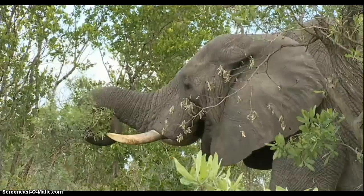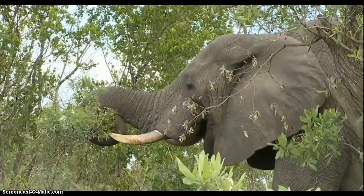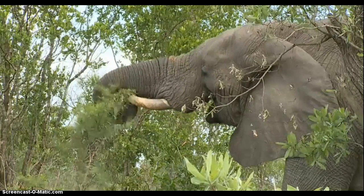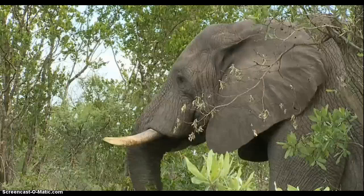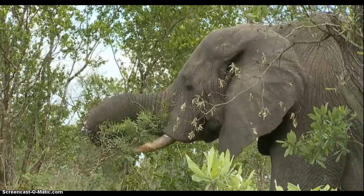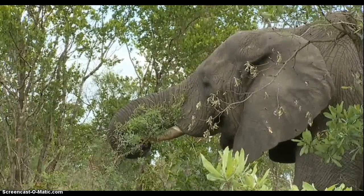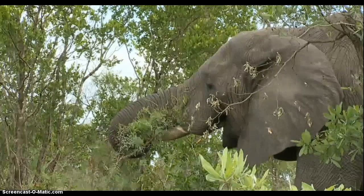So what the fork-tailed drongo does, it's a little blackbird, it's often associated with following large herbivores. The fork-tailed drongos know that by following them, their chances of an easy meal are greatly enlarged, because the herbivores like elephants and buffalo will chase up little insects like grasshoppers or moths, and then the fork-tailed drongo can swoop down and catch it on the wing. So as the elephant walks along, I'm sure the drongo will follow behind it.